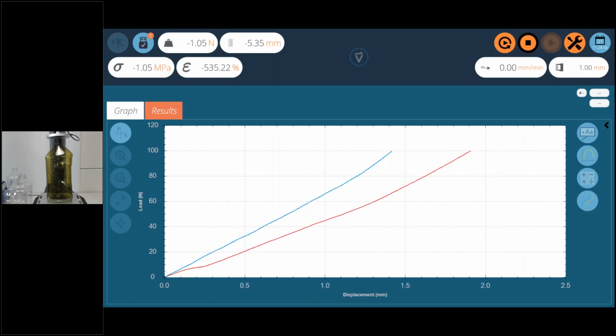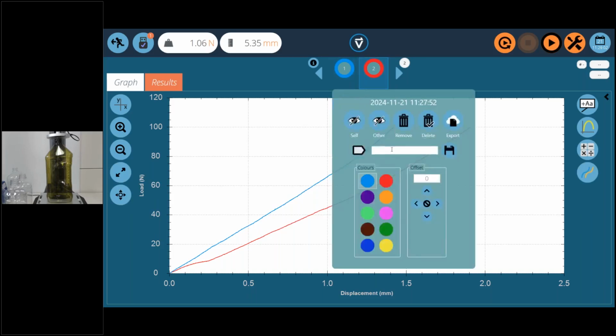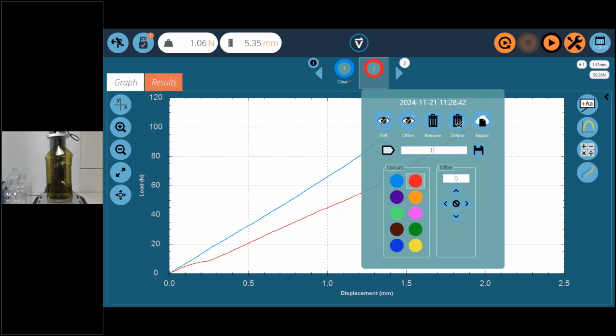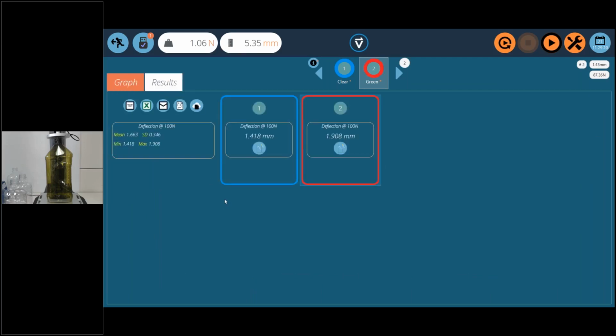Okay. So now, excellent. So that's sample one. Now there are annotations here. We'll say this was the clear, so that way anybody looking at the test will say, oh, sample one was the clear bottle. Sample two, we'll just call this green for now. And save that.